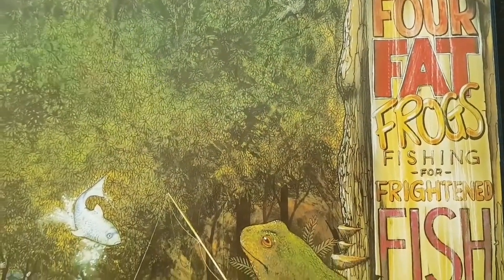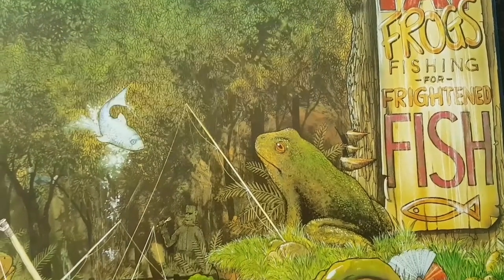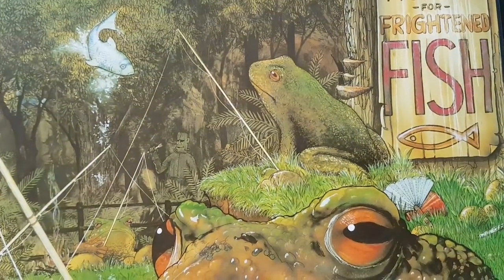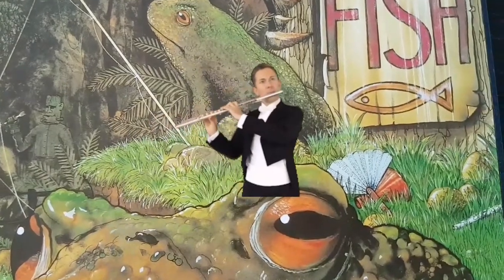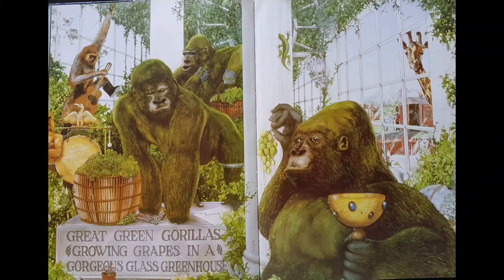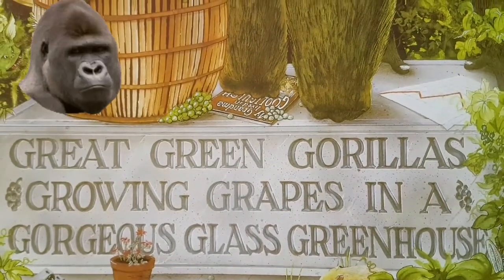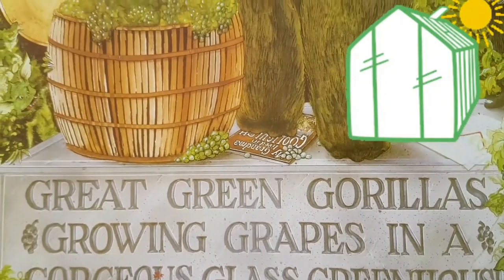I like the fonts they've used for the text. There's another instrument in the grass there that I used to play in high school. Do you know that instrument, that silver? Maybe you could use alliteration to describe the things you find in the picture. A giant giraffe. Great green gorillas growing grapes in a gorgeous glass greenhouse.